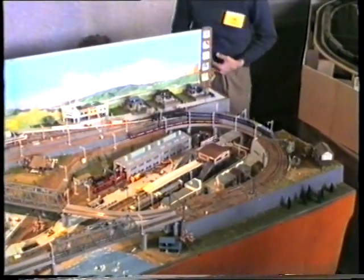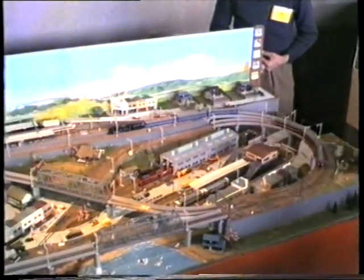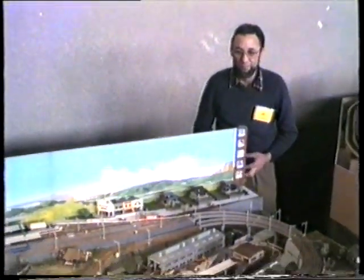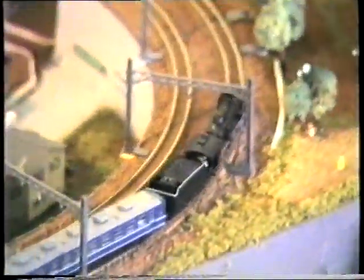The layout was constructed by myself. My father helped me build the baseboard, and I'm very interested in learning many things about Japan. You can also see in the freight yard the Toyota company train delivering new Toyota Crowns to the Toyota factory in Tokyo.